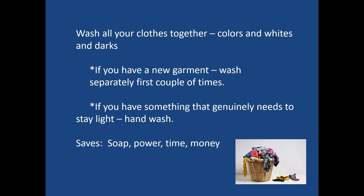So the first one is wash all your clothes together, colors and whites and darks, all in one load. Some may shudder at this thought. I was taught to sort my laundry, and one of the key things to remember is that if you have a new garment, wash it separately the first couple times just to get those free dyes out of it.